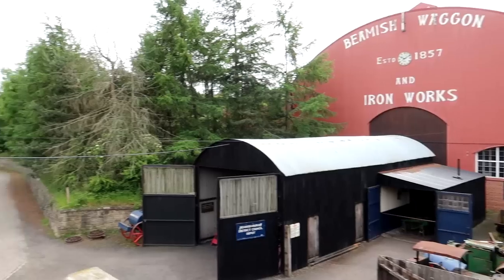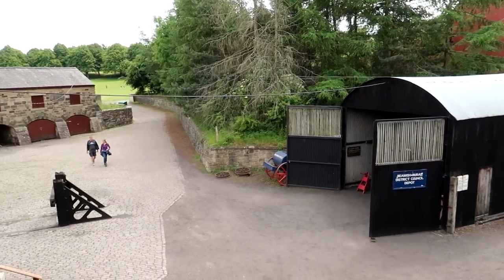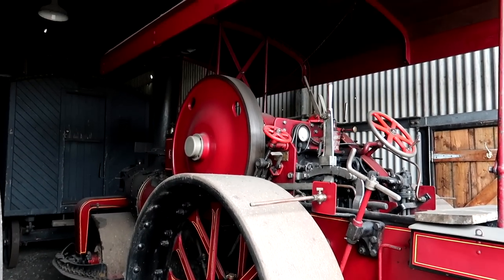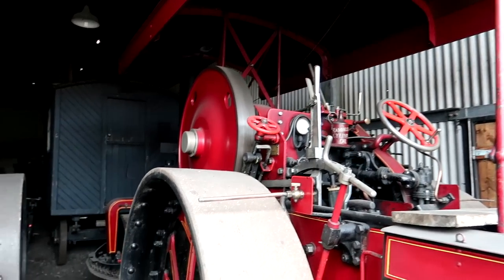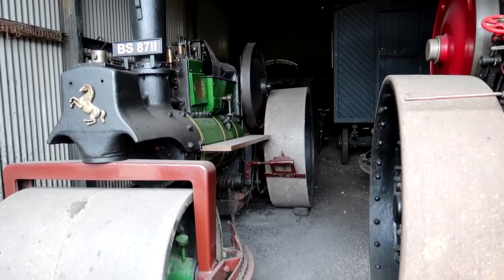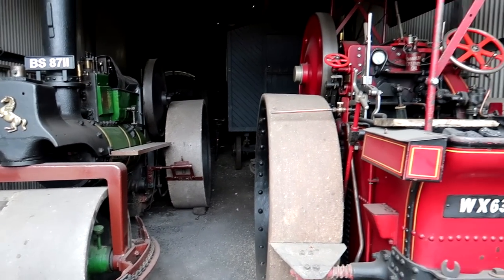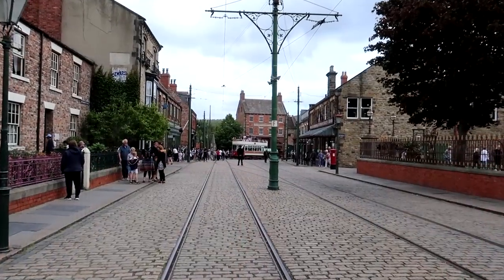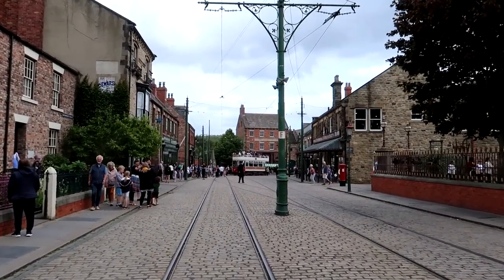Maybe it's part of a heritage line further down or around the area. A couple of the different engines in here as well that we can see. Steam engine just off to the right. And just here on the left as well. Really interesting seeing all this sort of machinery. And there's lots of that on display here throughout the different sections at Beamish. A nice look there down at the railway station.